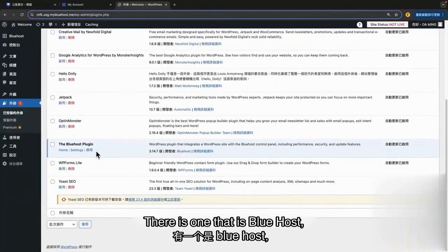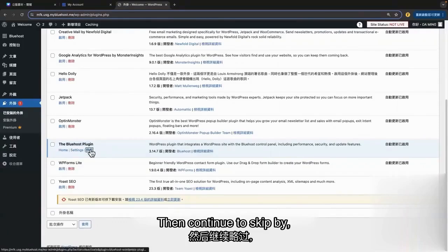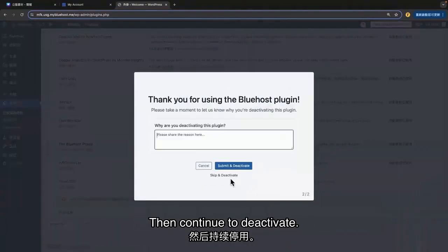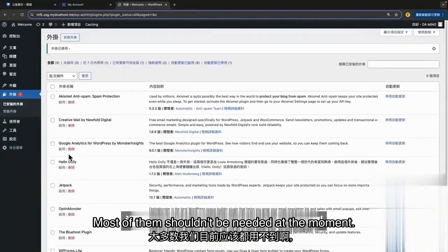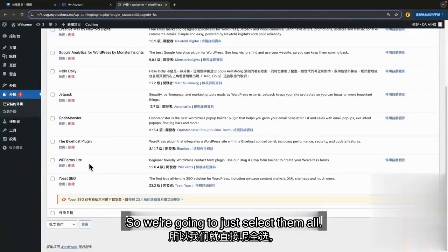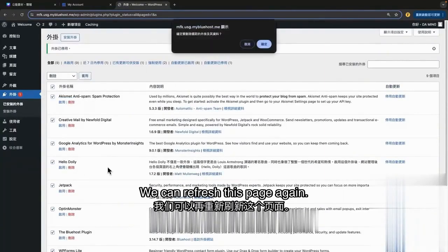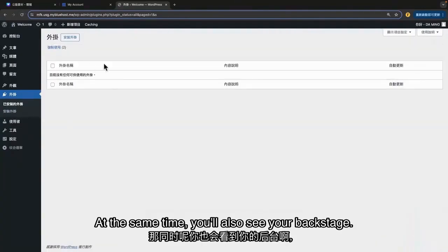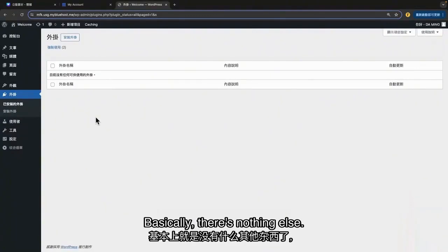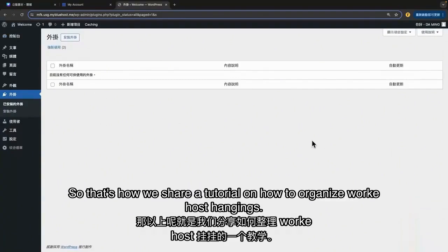There is one that is Bluehost, Parking TS. Let's click to deactivate. Then continue to skip by. Then continue to deactivate. Good. So that's all there is to it. Most of them shouldn't be needed at the moment. So we're going to just select them all. Then delete and apply it. When you're done, that makes our plugin clean. At the same time, you'll also see your backstage. Basically, there's nothing else. That would be nice too. So that's how we share a tutorial on how to organize WordPress plugins.